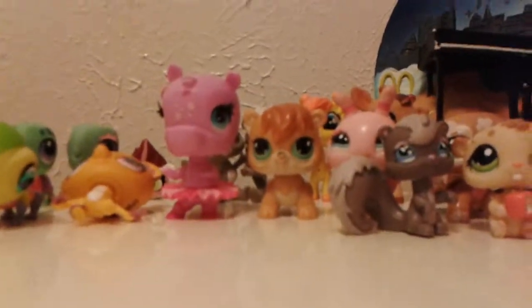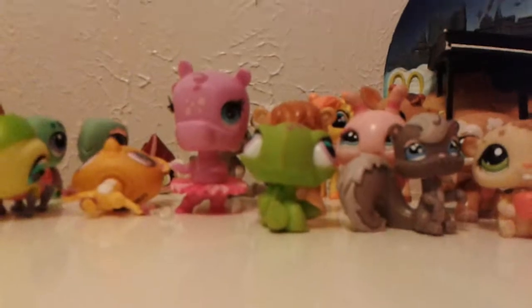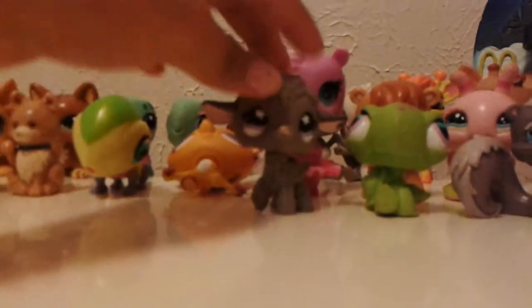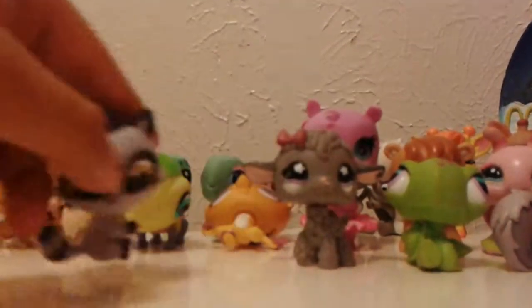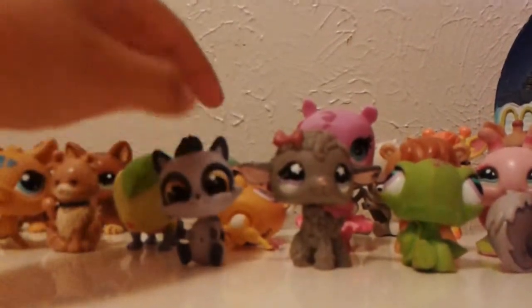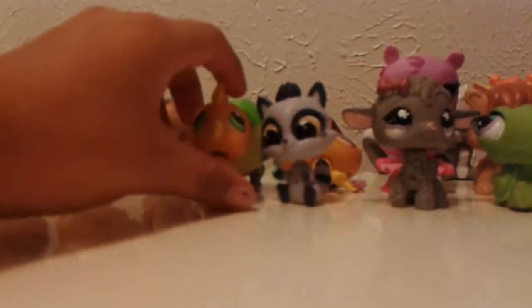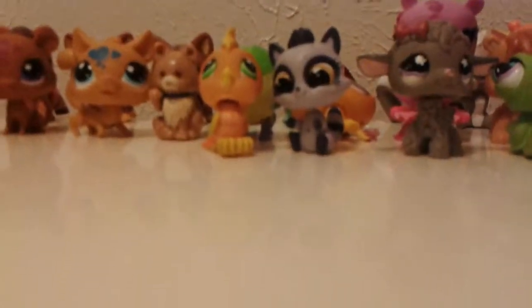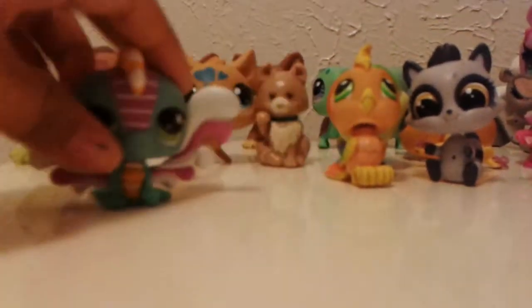The skunk, not from a blind bag. Yes, from a blind bag. Turtle, not from a blind bag. It's a lamb, or either a sheep. This raccoon, not from a blind bag. I hate the Littlest Pet Shop ones that are at Walmart. I don't know if you guys like them, but it's my opinion. This bird, not from a blind bag. This dragon, I think. Yeah, it's a dragon, I guess.